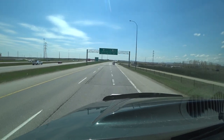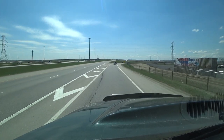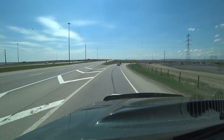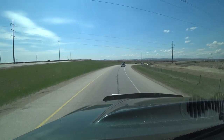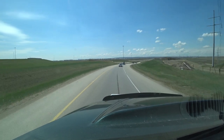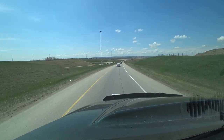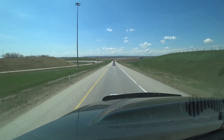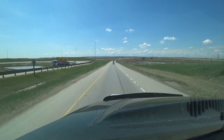This feels right. Yeah, this looks right. I think we want to turn here. I think I'll pull into that Petro just west of Calgary and do my load secure there.